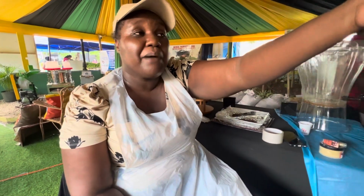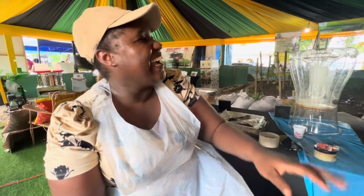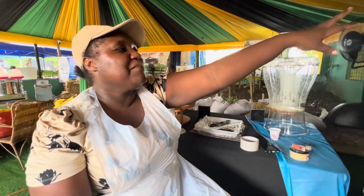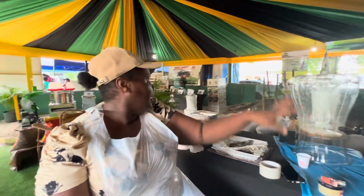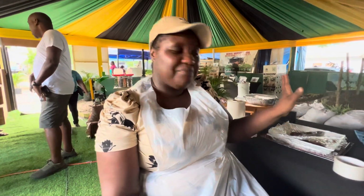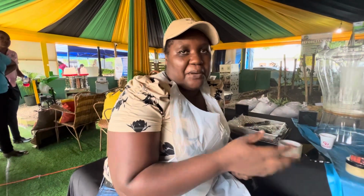Pumpkin and pineapple syrup. I have pumpkin and pineapple chutney. I have a pumpkin and pineapple porridge mix somewhere up there. So we have a lot of things. I have a trail mix with the pumpkin seed and the dried pineapple. I put some dried mango in there. So we have a wide variety of stuff made from pumpkin and pineapple.